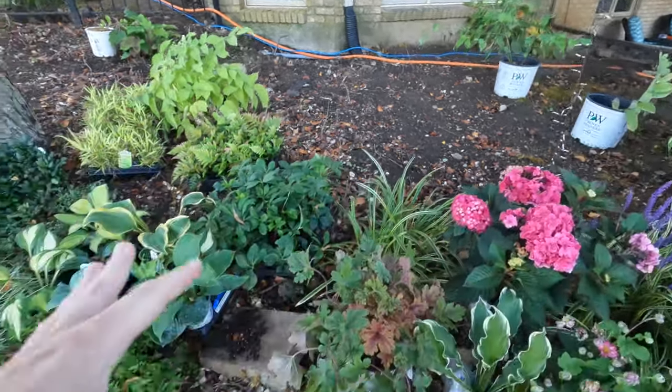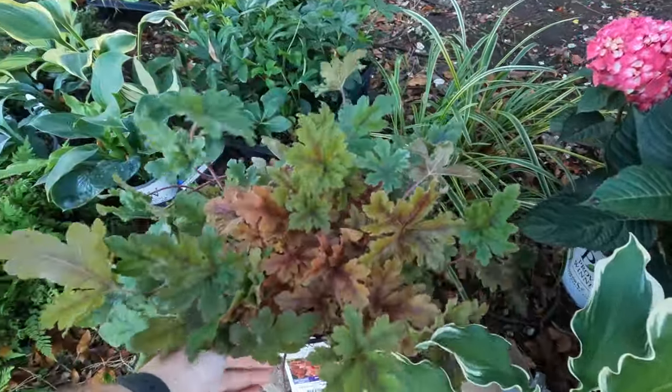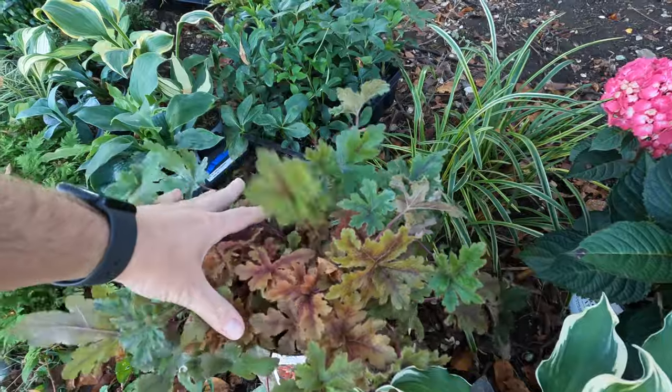And then we have some heuchera. I'll go over those next. This one's called Toffee Tart. Oh no, this is Hopscotch. This is the one I had along the sidewalk at the other house, I am pretty sure.